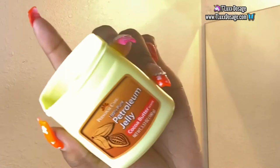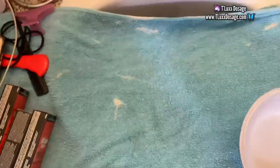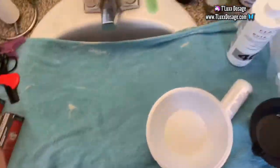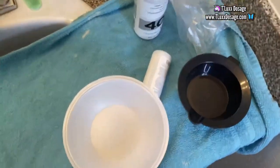You need petroleum jelly. Okay, guys, so I'm at my bathroom counter. This is my counter. I lay the towel across this part because I don't want to make a mess. And if I do, of course, it's red dye. I just don't want to take any chances. So if anything falls, it'll fall on the counter. So I have the little setup. It's not exactly arranged right now, but it's okay. I don't need it to be right now.